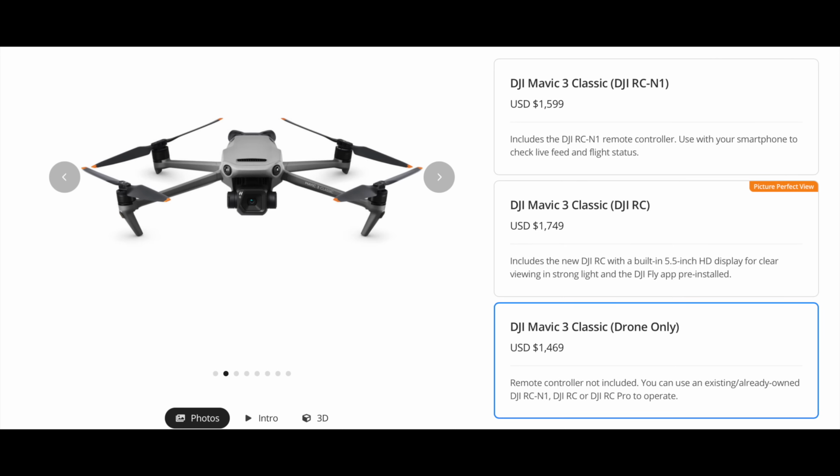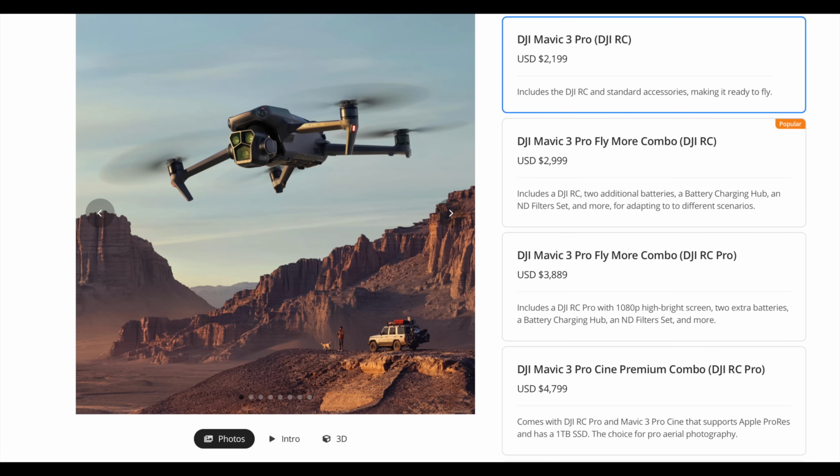The Mavic 3 Classic comes in three different versions. With that version, you're not going to get any tele lenses, but the Mavic 3 Pro, the new version, comes in four different versions, so 7 in total different Mavic 3s that you can go and pick up on the DJI website. So overall, just picking a drone, it's not straightforward.